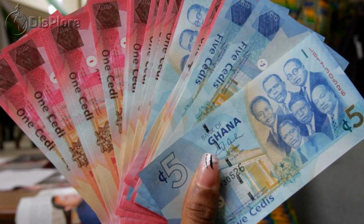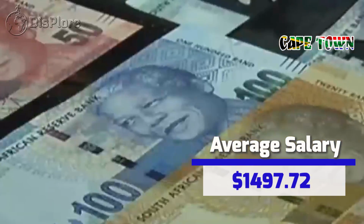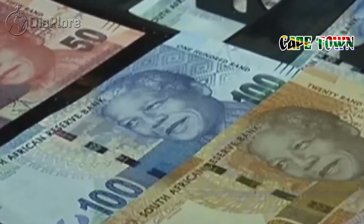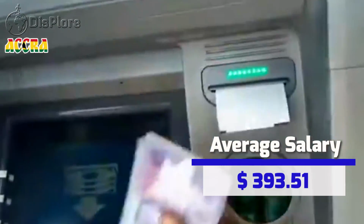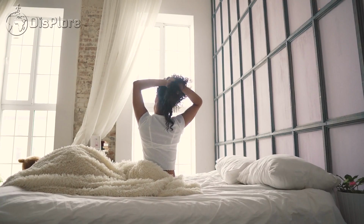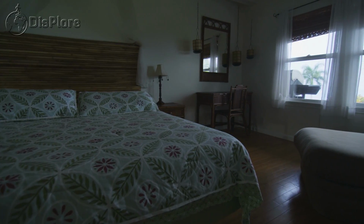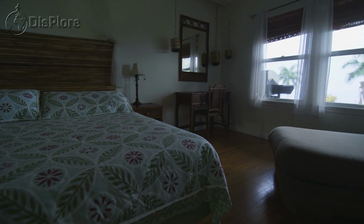Looking at the average salary of both cities, Cape Town has an average salary of $1,497.72, greater than that of Accra, which is $393.51. Moving on to the rent for a one-bedroom apartment for both cities, which indicates how much of your salary would be allocated to rent expenses and the general cost of living of the city.